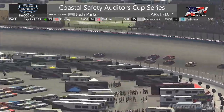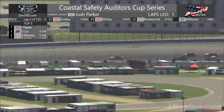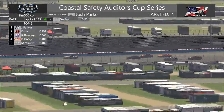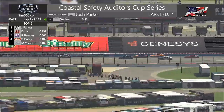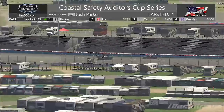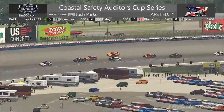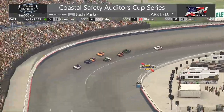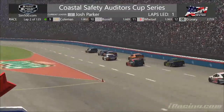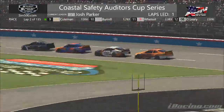And your top 5 at the line were Josh Parker, Donnie Leah, Richard Beasley, Byron Daly, and Michael Yarrow, though that may be changing very shortly as you see certain drivers battling for position. Byron Daly trying to move his way through the field, though it looks like he's actually losing ground, I should be saying. He falls back to 5th.